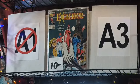All right, A2, please. A2 is a copy of Excalibur issue 1 from 1988. So this is volume 1, number 1 from 1988. Near mint or above is the estimated grade of this one, which features white pages written by the great Chris Claremont. Cover and pencils by Alan Davis. Cover and inks by Paul Neary.